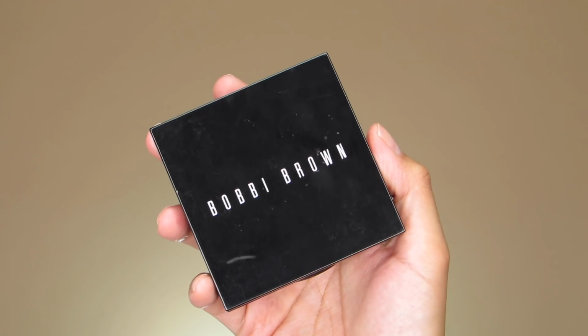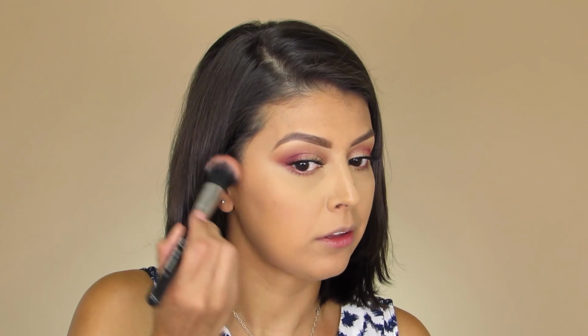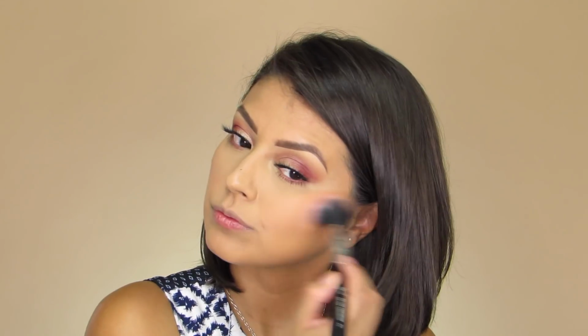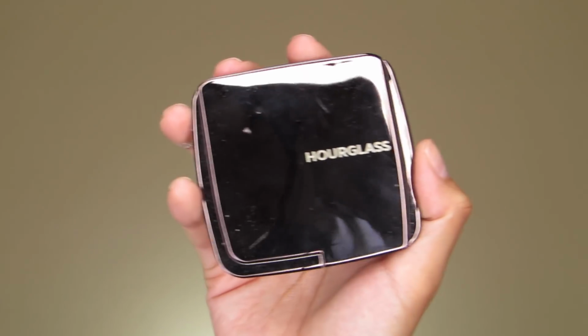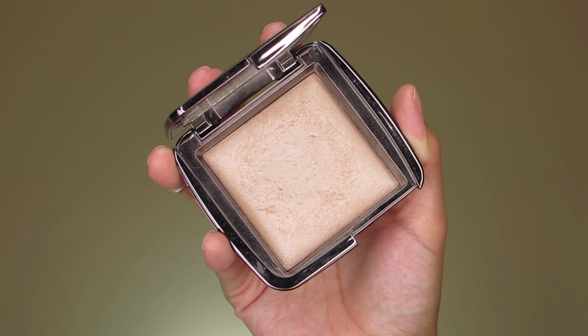Next, I'm going to take my Bobbi Brown Shimmer Brick. This one is in the shade Nectar. It's one that I've really been liking for blush lately. And then I'm going to take my Hourglass Ambient Lighting Powder, just apply that onto the tops of the cheeks. Now the Shimmer Brick already has a little bit of highlight in it. It's kind of like a baked blush, but I just like to be extra, so I add more.